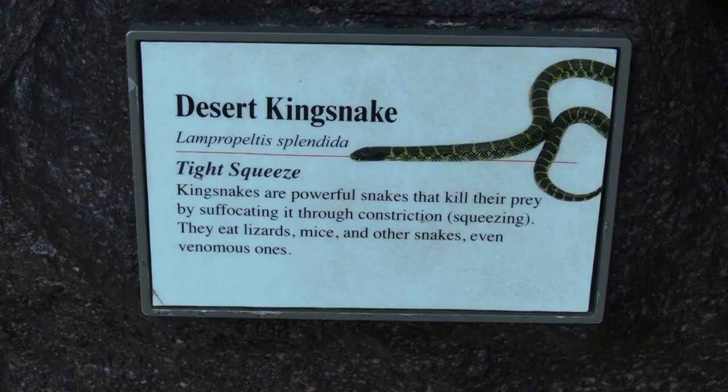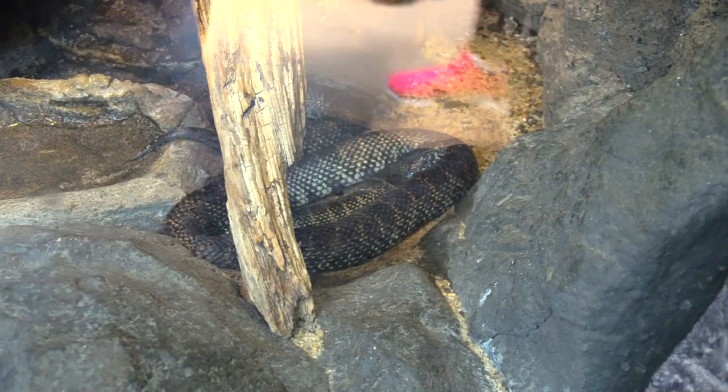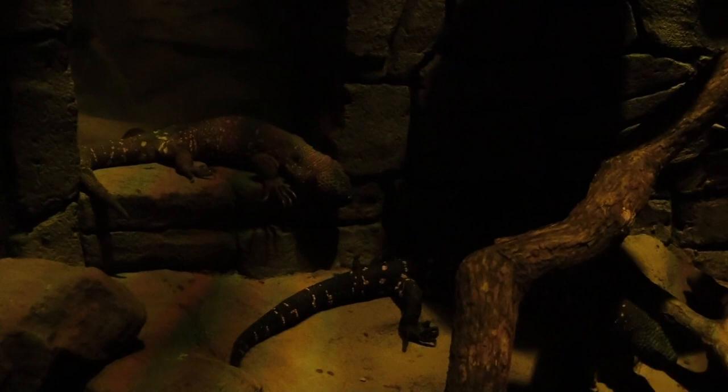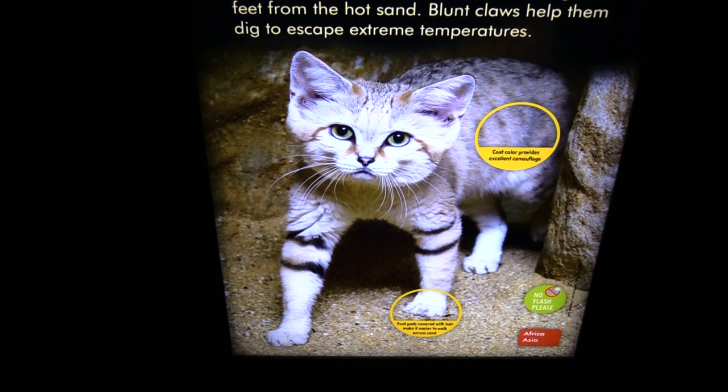Again, there's a lot of reflection here still. Here we got a desert king snake. There we go. This guy's got a nice habitat. Back at the beaded lizard and Gila monster. Came back hoping to see the sand cat, but sadly I do not see him still. What the sand cat looks like?